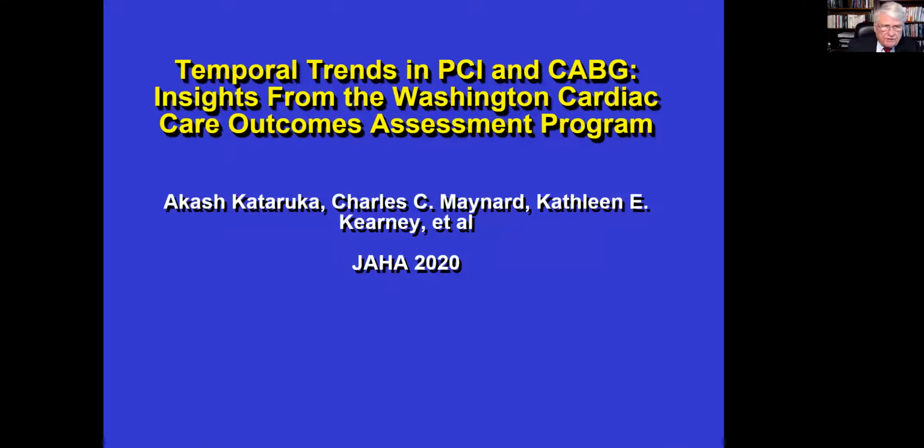So I think that the issue is to look at the temporal trends in PCI and CABG for the past 10 or 15 years, and we'll gain insights from the Washington State Cardiac Care Outcomes Assessment Program that was published last year in the Journal of the American Heart Association to try to get some insights.